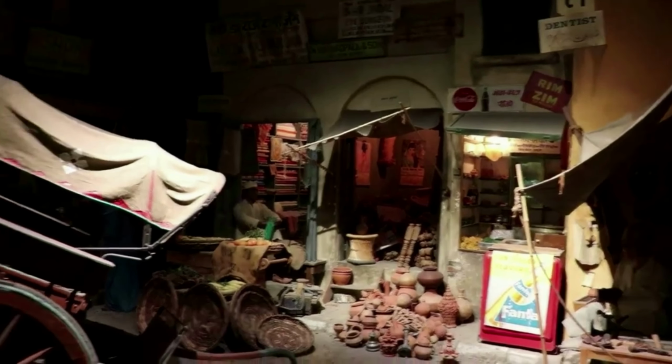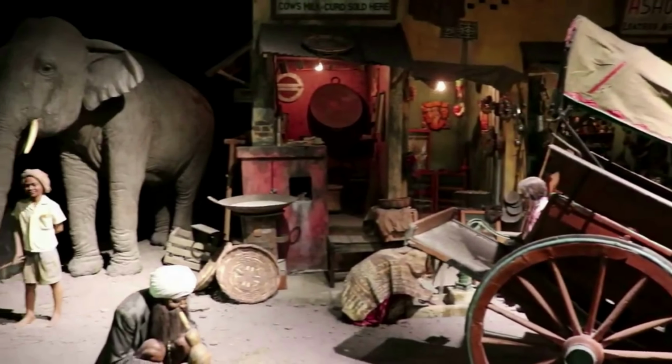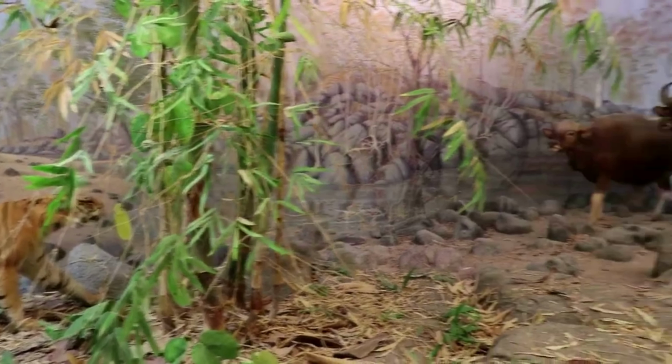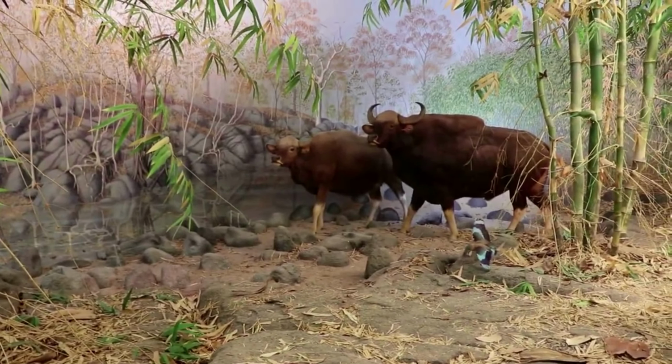This is a marketplace in urban India, with an elephant roaming the street. There are some tigers about to kill some longhorned cows. This is a replica Hindu temple.